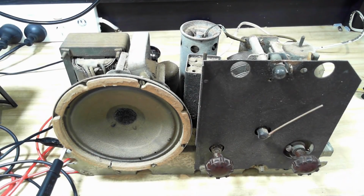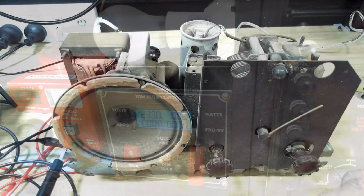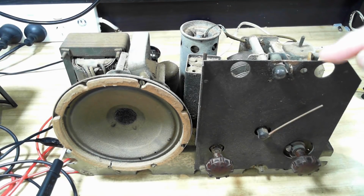Anyway, it's working. That's the main thing. That's all I wanted to know. So this is able to be repaired and brought back to full working condition. I'll just turn it off because I don't know what it's doing in there. So there's 3 parts to this radio that need to be addressed. The first one is the glass. The second one is the radio itself, and that's working fine.